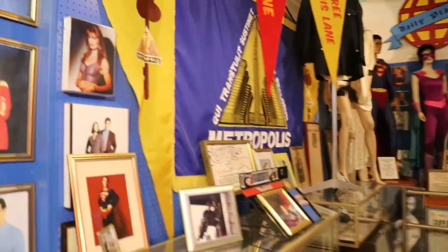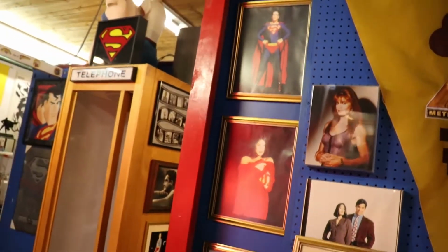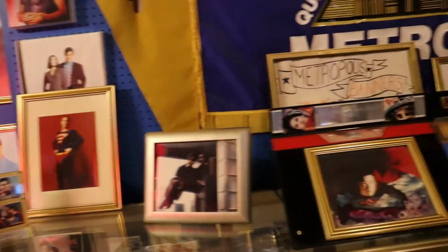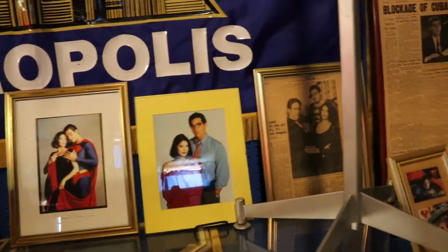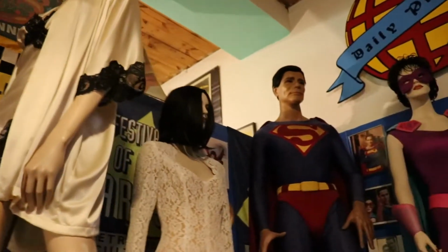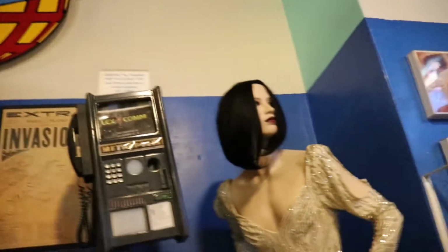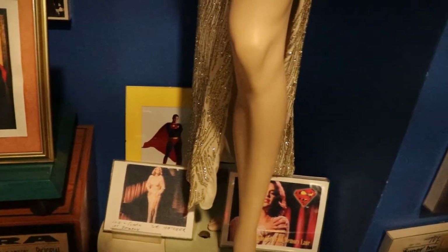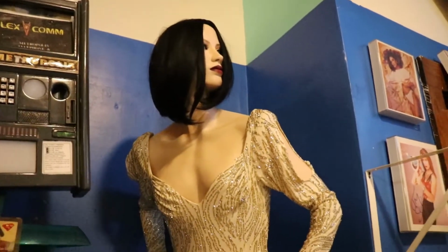And then here will be the Dean Cain era Superman. It's a dress worn by Teri Hatcher, okay.